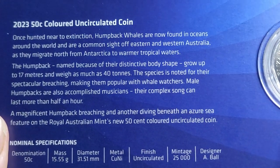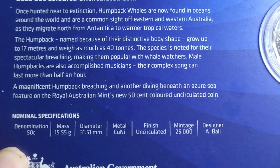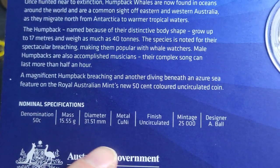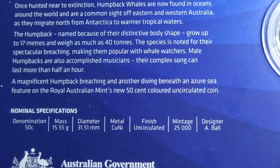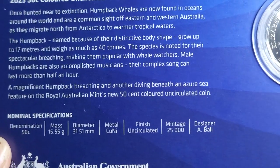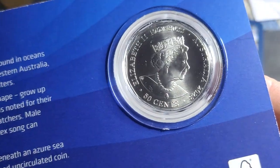Actually, no, they're probably just both as interesting. Okay, and then we have the denomination, so you can actually spend this as a 50-cent coin, uncirculated. Okay, 25,000. A-Ball was the designer. And for 25,000, these sold out pretty quickly, like the $2 coins.